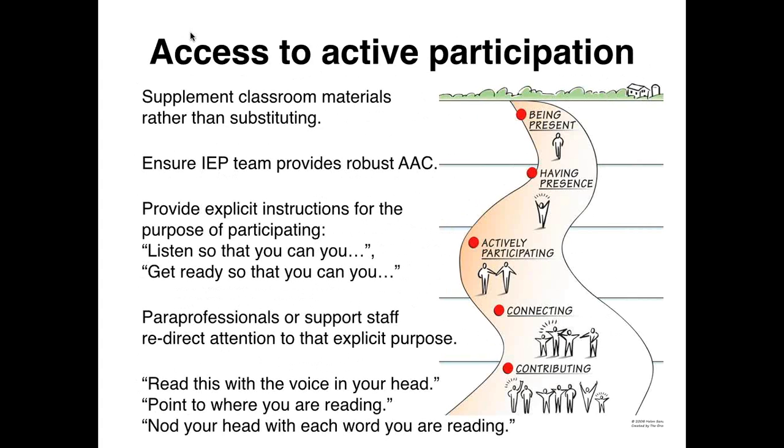I find our kids with Angelman really need explicit instruction for the purpose of why they're participating. So, Maggie, you are listening to this chapter so that you can tell us who is your favorite character. Maggie, get ready so that when it's your turn, you can tell us about your favorite animal or what you did over the weekend. And if Maggie is distracted by something else while the teacher is reading, the paraprofessional or her support staff redirects her to say, Maggie, don't forget, you're listening because you're going to tell us who your favorite character is. Whatever the broad activity that's happening in the classroom, we need to give explicit instruction to our student with Angelman about the purpose of what they're listening to, so that they can better stay on track.